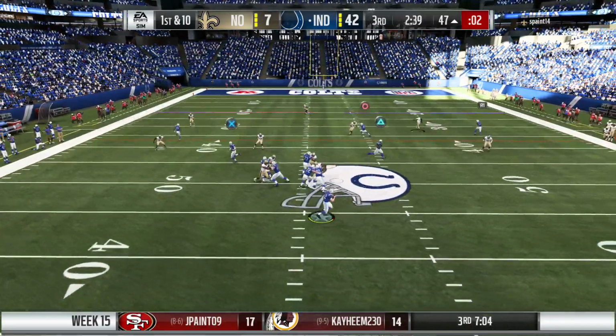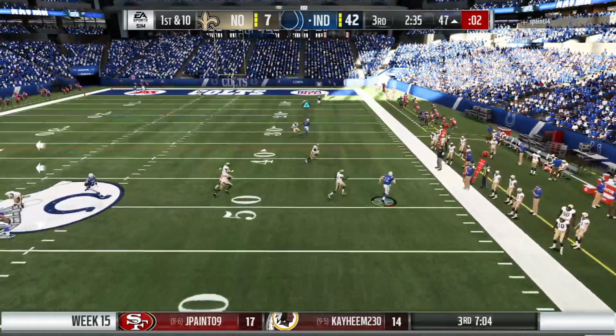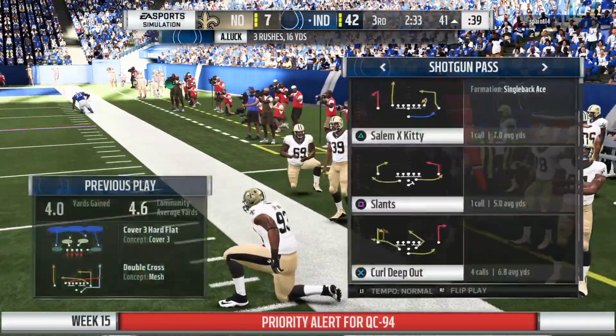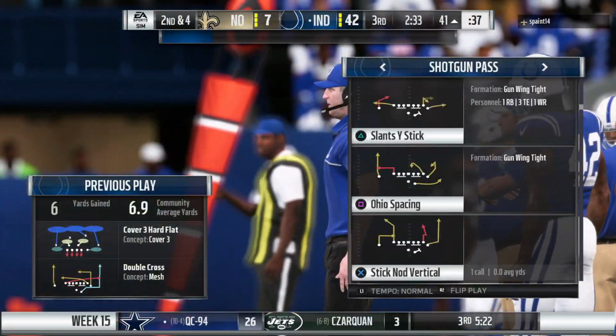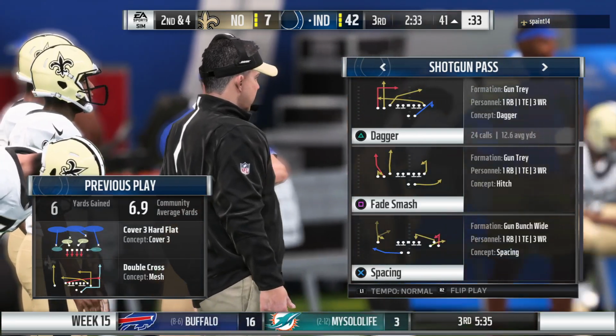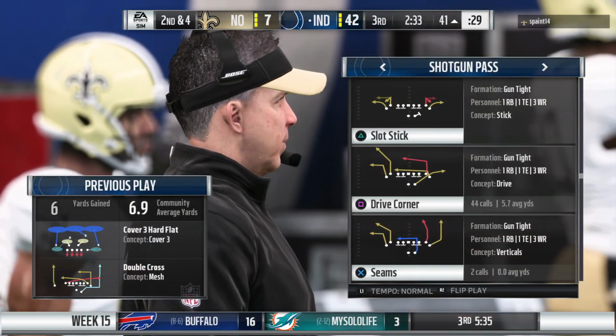49, a shotgun snap for Locke. Escaping the pressure right. The improv on the scramble there gets him 6, and it'll be 2nd down. Okay, he's not going to get the first down, but this is still a nice job of buying some time and then running to get to the sideline and get out of bounds and avoid the big hit.